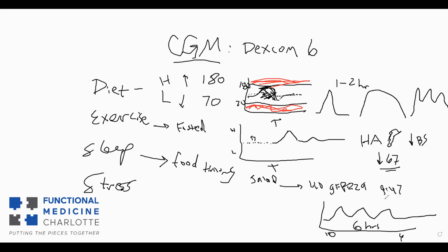And I checked this later on. A couple of days later, I ate leftover pizza at lunchtime, and it didn't make these three humps. It just went up and went down, and I dealt with it fine. But the three humps here overnight, 6 hours to deal with that pizza is a long time.